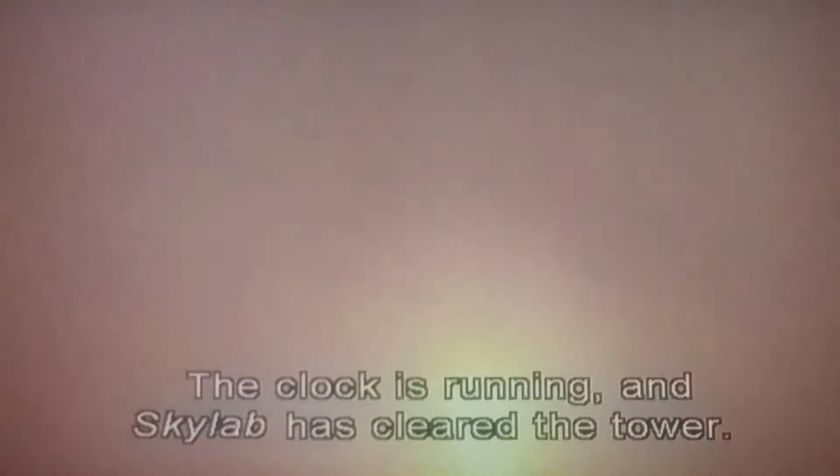T-minus 7, 6, 5, 4, 3, engine sequence start, 2, 1, 0. We have launch commit and we have liftoff. The clock is running and Skylab has cleared the tower.